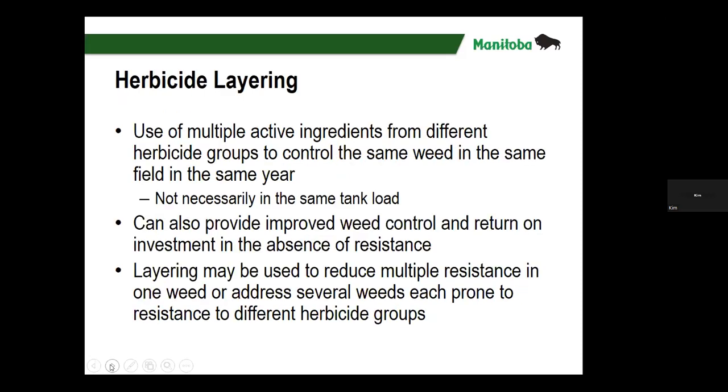So when we look at herbicide layering, this is using multiple active ingredients from different herbicide groups to control the same weed in the same field in the same year. This is not necessarily in the same tank load, but it can be. So we're talking about using some pre's that have residual, so not just a burn off, but a pre-seed or pre-plant herbicide that has some type of residual control. And sometimes that can last almost season long.